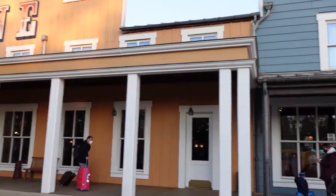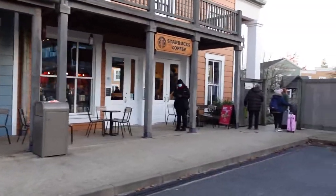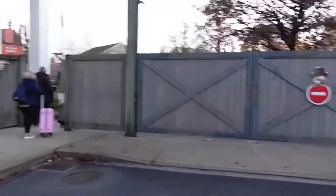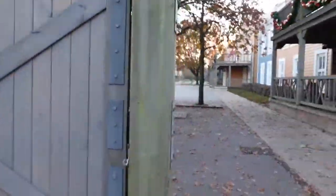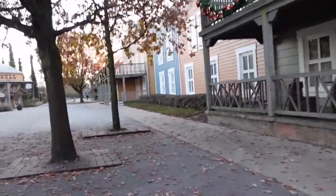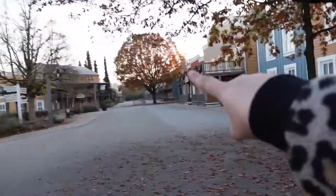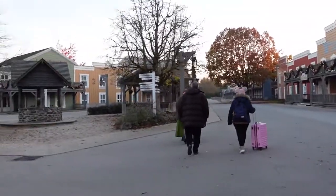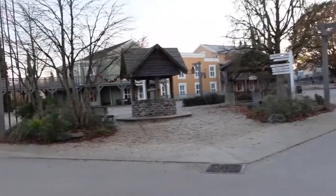So once you leave the reception, you can go left or right. I'm going to go to the right and walk through these gates, and this is going to take you to the different blocks which you can stay in. So the blocks this side are actually closest to Disney Village. So you would walk this way to get to the river and just follow it around until you get to Disney Village. As you can see, it has amazing Wild West theming. It's just so cute.